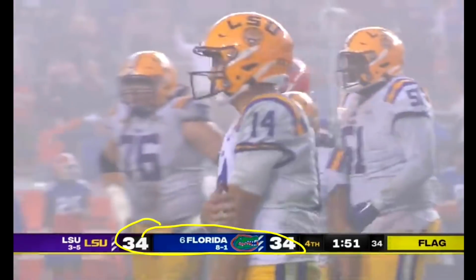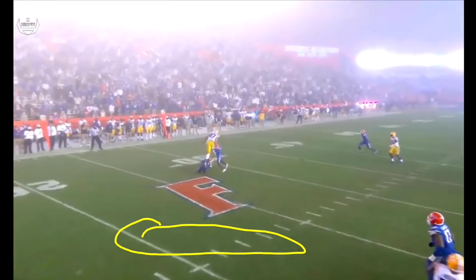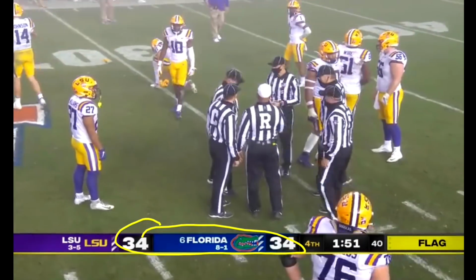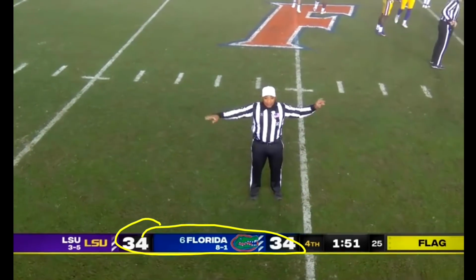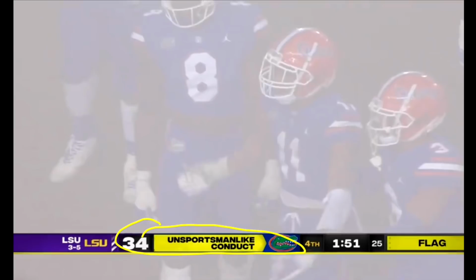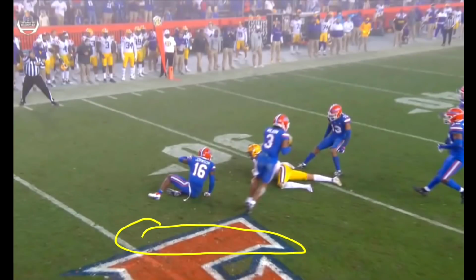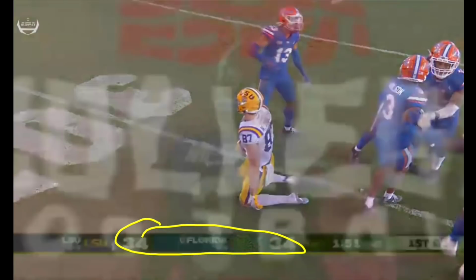All the flags come in. And again, one more look at it. The refs decide the fate of Florida hanging in the balance. And of course, an unsportsmanlike conduct penalty for throwing a shoe 25 yards down the field. Marco Wilson does not go out of the game for this. In fact, he stays in the game. He plays the entire rest of the game on defense.